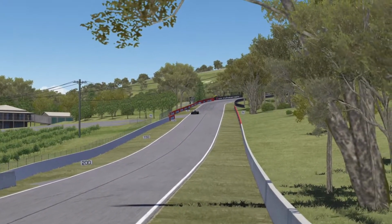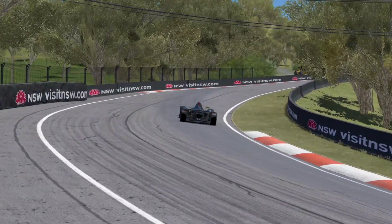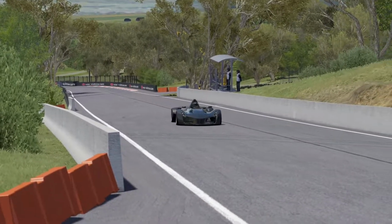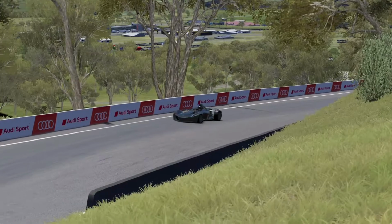Starting braking at the 50 meter board, drop down into third gear, hold it to that right hand side, and then power down as much as we can. Looking, the rear gets very, very loose as soon as we get the power down now. Heading into the cutting, trying to keep to that left hand side here without losing too much power.